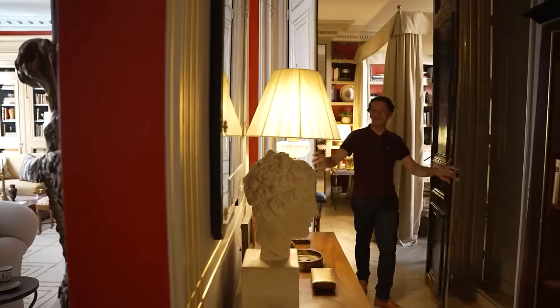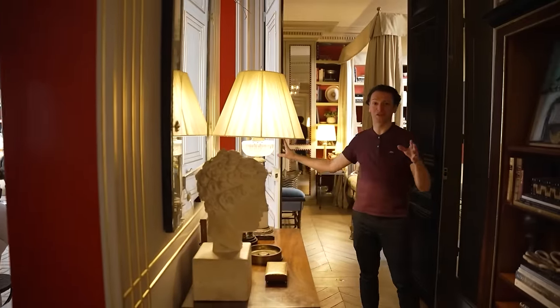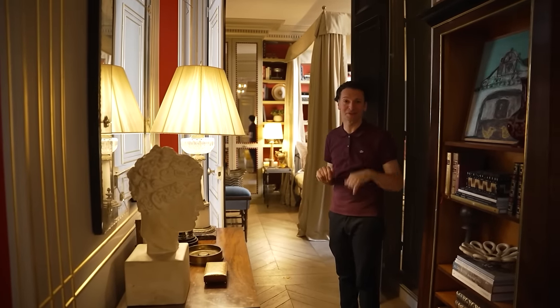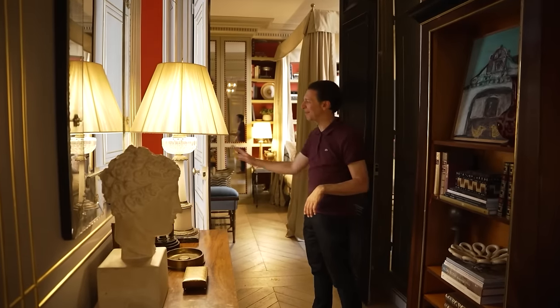So you see what I mean? This pair of doors is a perfect reflection of the doors opposite to the powder room. It's wonderful to create that sense of perfect symmetry. Come on through and take a look at my bedroom.